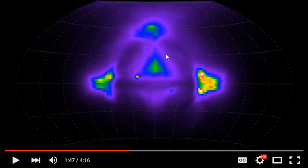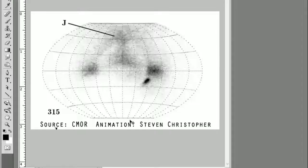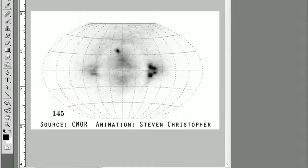So going back here, this is groundbreaking. I mean, it's showing you right there an animation of what's really going on in the concave earth. That again, it's pretty wild. Look at that.